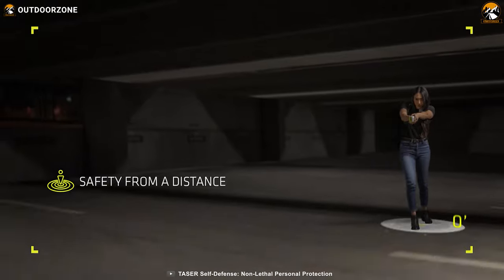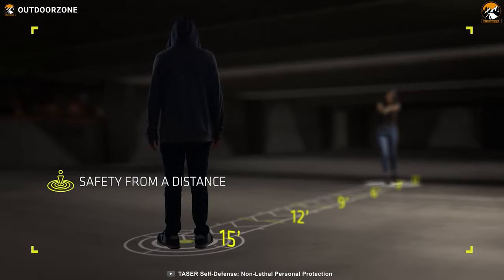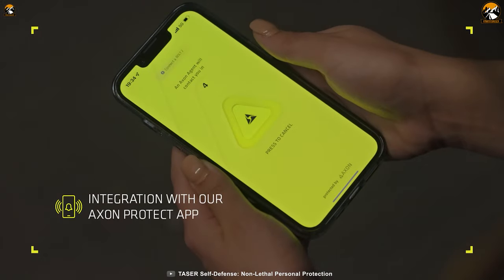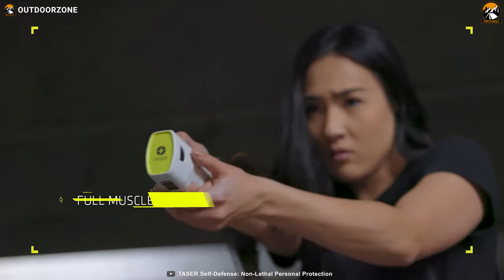Despite its inconspicuous appearance, the Bolt 2 can provide you with a safety zone of 15 feet. And its Axon Protect app can notify emergency dispatch when it's used.